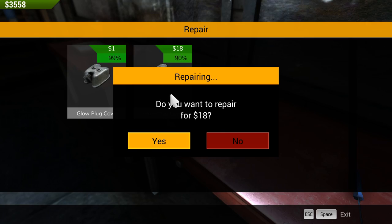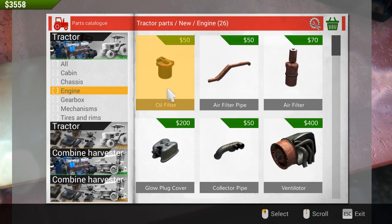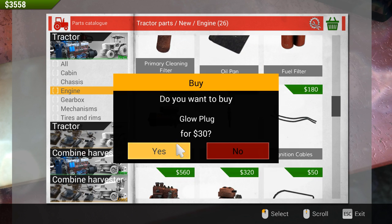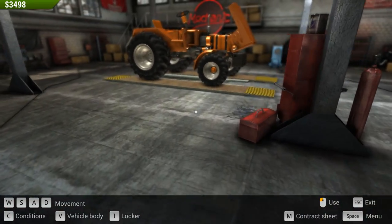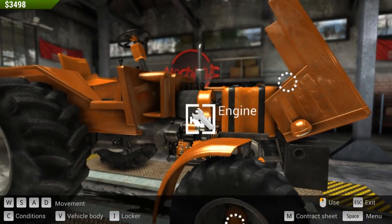So, oh, I can't repair those glow plugs. I guess it's a replace. So, glow plugs, here they are. We need two. Yes, $60. That's what they quoted us, I think, wasn't it? $60 budget, yes.